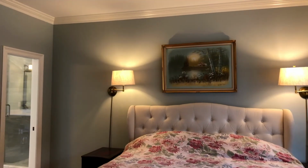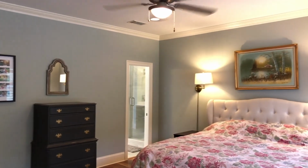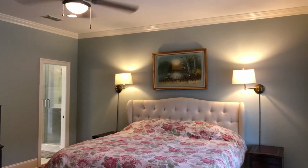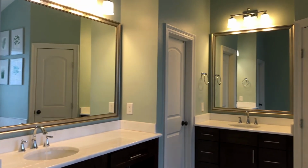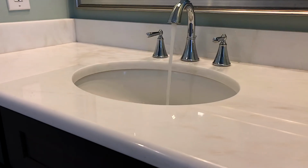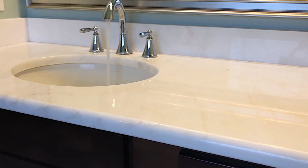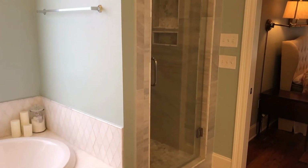That include plantation shutters, crown moldings, mounted ceiling fan, and painted in a modern color palette with plenty of room for large furnishings. The ensuite master bathroom features double vanity sinks, dark stained cabinetry, a large soaking jetted tub, smooth updated countertops, and a modern standalone shower.